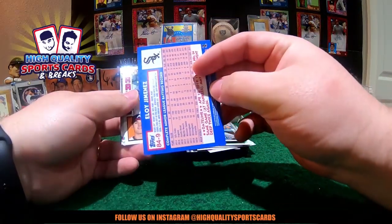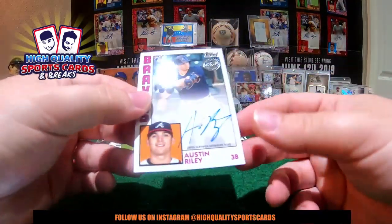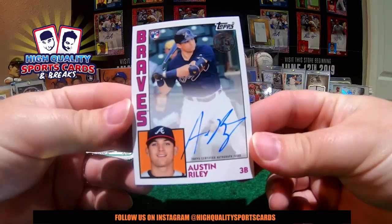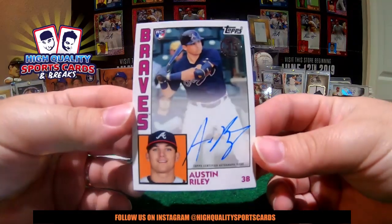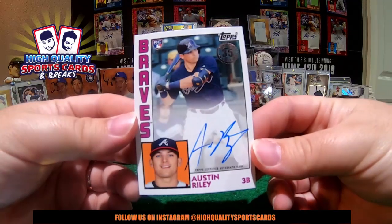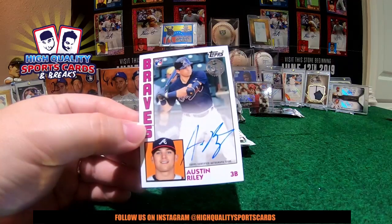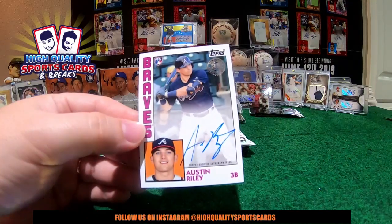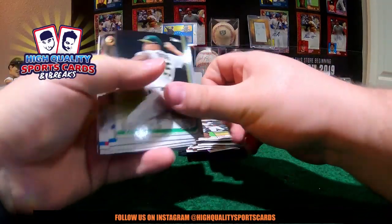Eloy Jimenez, 1984. And we got Austin Riley, 1984. On-card auto. For the Braves. So, congratulations, my friend, there you go. Beautiful piece. You got the first auto of the Braves, buddy. That is beautiful, man. First auto of the Braves for you. So, congratulations. Nice, nice one, buddy.